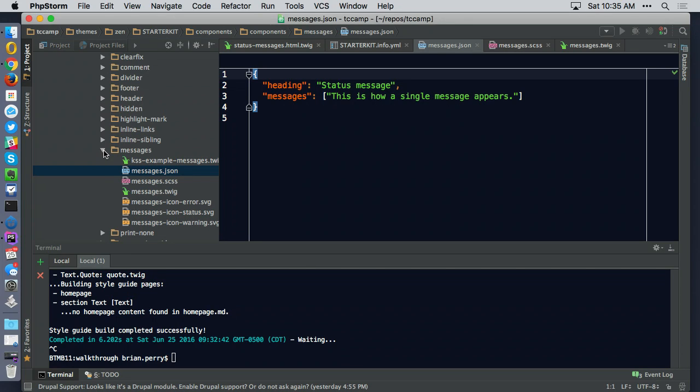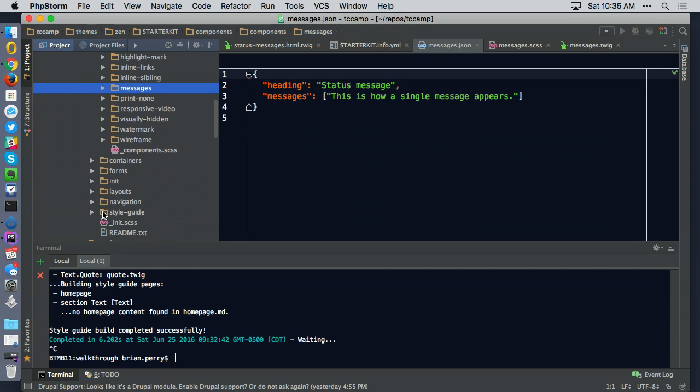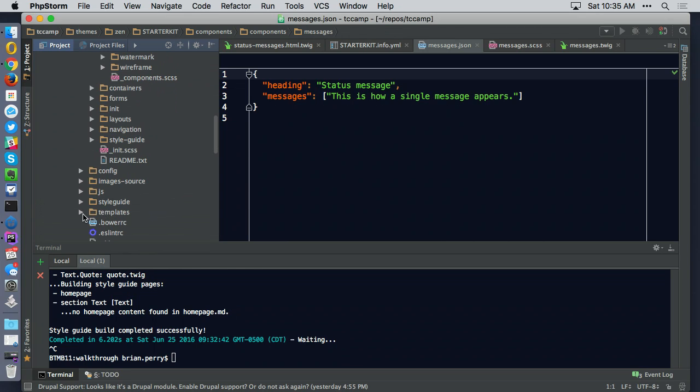So how can Drupal be made aware of this? If we go to the templates, dig up the right template here.